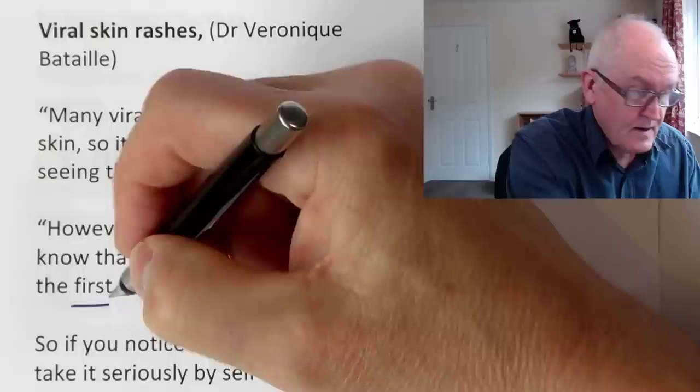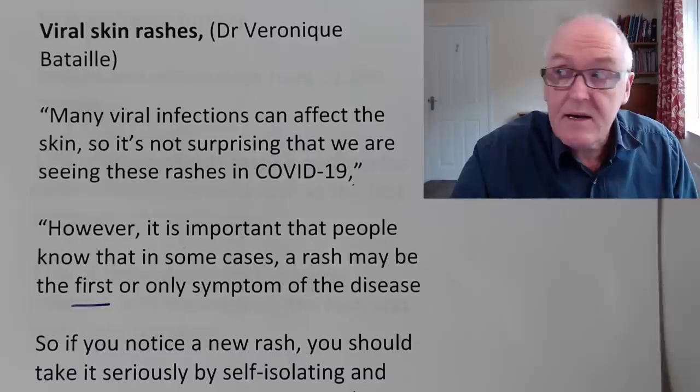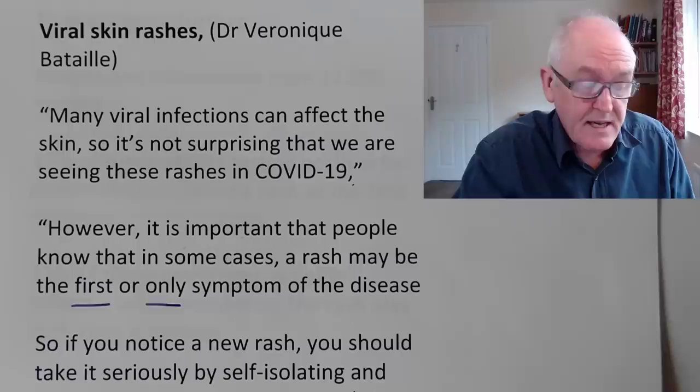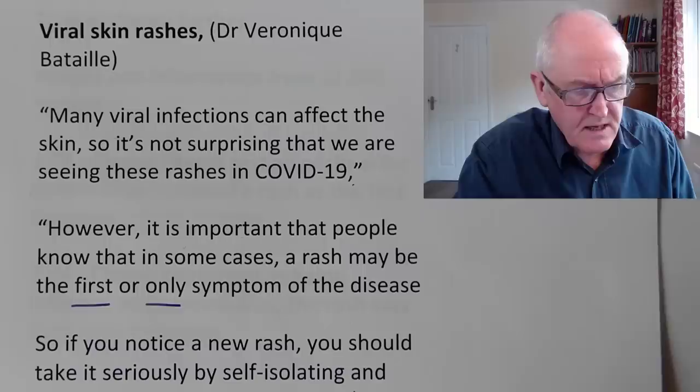Previously, we thought that loss of smell or the fever could be the first symptom. But no, this is saying the rash can be the first symptom and sometimes the only symptom of the disease. So someone could have had a rash in the past, not realised they had COVID-19, gone round spreading the disease, giving it to people who became critically ill and potentially died, because we did not have this index of suspicion, this high index of suspicion, that a rash is a clinical feature of COVID-19, or can be.